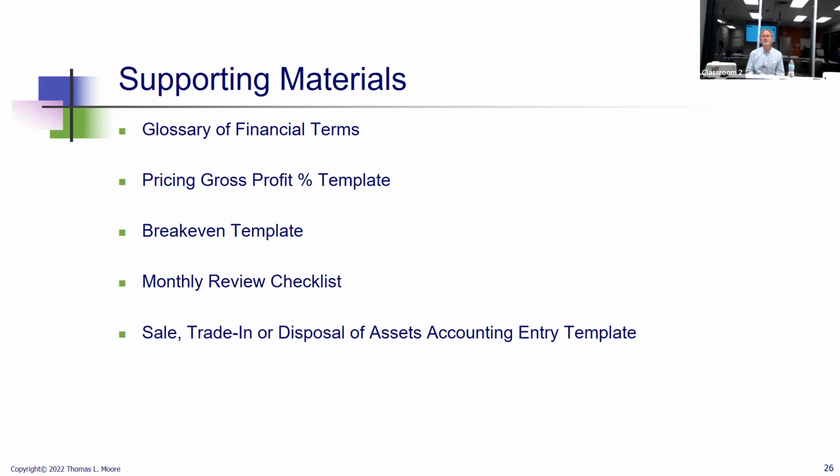Then here are some other things along with the material that I sent. You've got the break-even template. You've got the checklist that I mentioned. There's a worksheet in there for sales, trade-in, or disposal of assets that I think you'll find helpful if you do that. The pricing, despite the fact that I couldn't get it to work, it does work. And so I think you'll find that helpful. And then the glossary of financial terms is also in the stuff that I sent to you. So that's kind of a wrap.